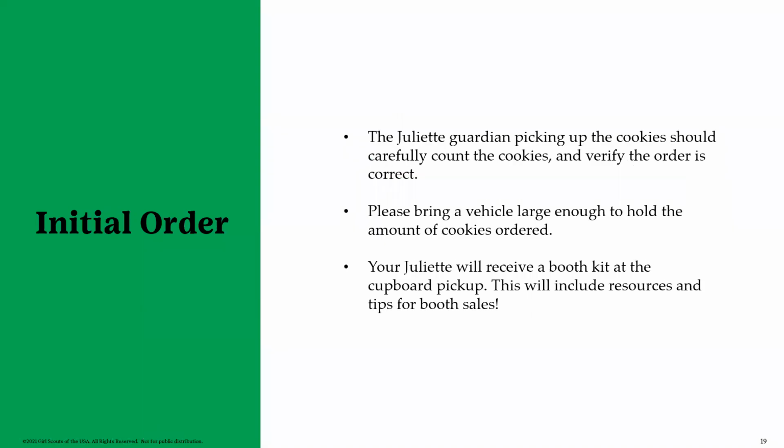So when the Juliette Guardian arrives to pick up the cookies, they should carefully count the cookies and verify the order is correct. And then please bring a vehicle large enough to hold the amount of cookies ordered. Some Juliettes will have smaller orders, while some will have cases of orders. So just ensure that you have the room to bring those cookies home. Your Juliette will also receive a booth kit at the cookie pickup. So if you plan on participating in booths, you will receive that. This will include resources and tips for booth sales.